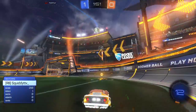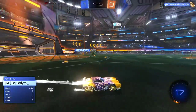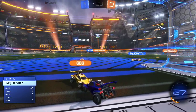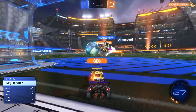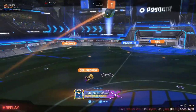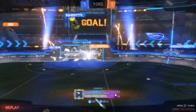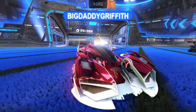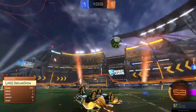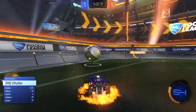What a block from Squiddy. Can Squiddy center it? Nice touch from Drew. Squiddy with the bump, but Griff misses. And some weird defending there by Squiddy, and Drew punishes that. Jaguars tied up, 1:35 left in Game 3. So right now, Jaguars are winning the 2v2 game.